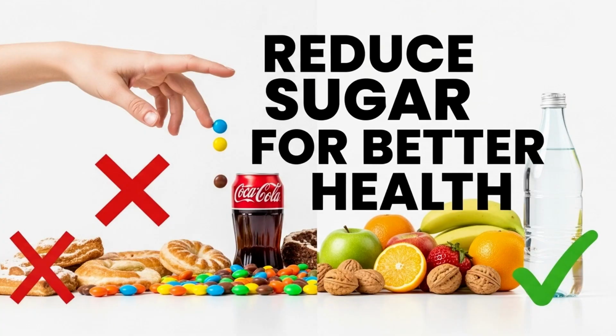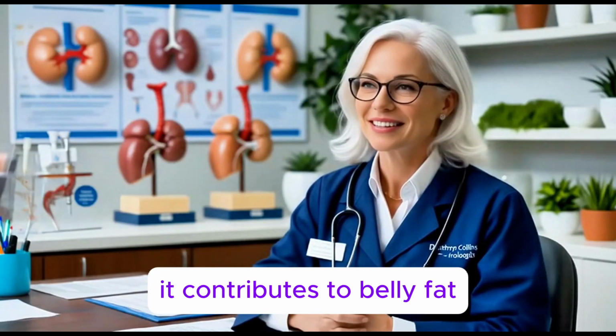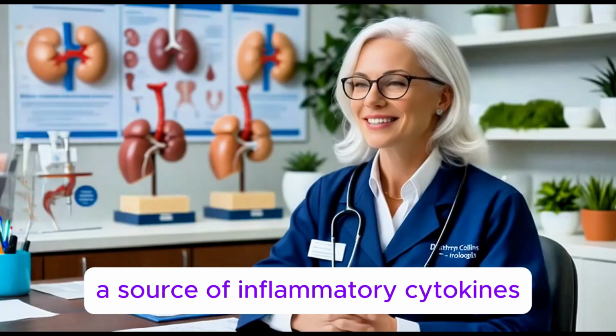4. Reduce sugar, processed foods, and alcohol. Sugar is one of the biggest drivers of inflammation, and unfortunately, it's hidden in everything from cereal to salad dressing. Here's why you need to cut back. Sugar feeds bad bacteria in the gut. It spikes insulin and estrogen, which affect prostate size. It contributes to belly fat, a source of inflammatory cytokines.